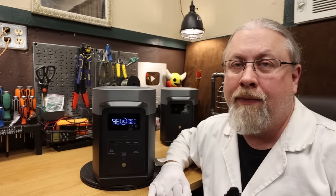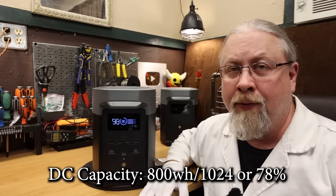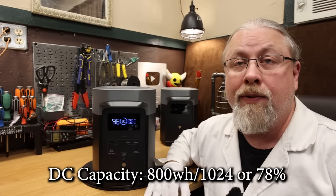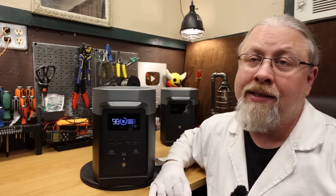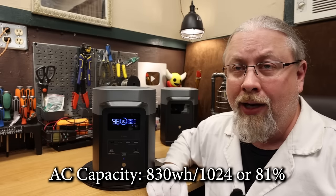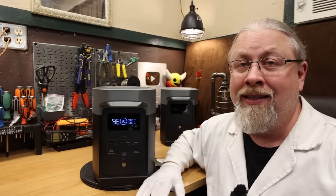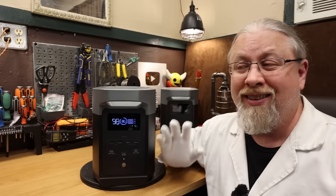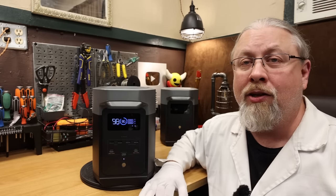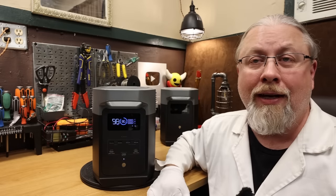These were the results of the DC battery capacity test. It did score 800 watt hours out of 1024, or 78%. As for the AC battery capacity test, it was a little bit better at 830 watt hours out of 1024, or 81%. Now, while these numbers are around industry average, they're quite low when compared to other EcoFlow products.